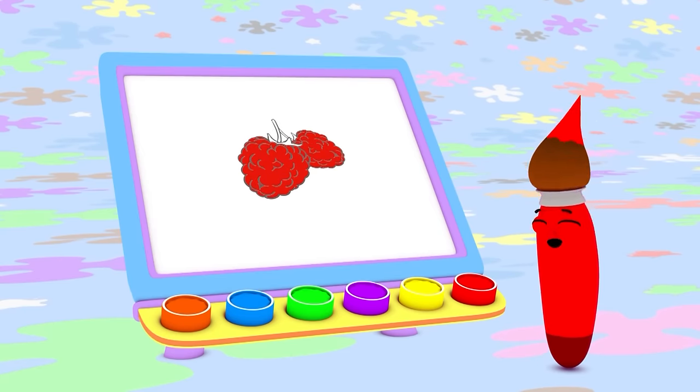Today, I'm going to paint with green. And I'm going to start by painting a string bean. Yummy green beans are my favorite thing to eat.